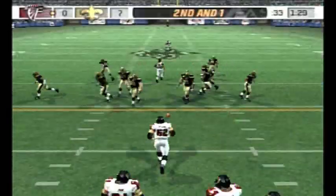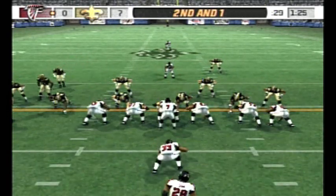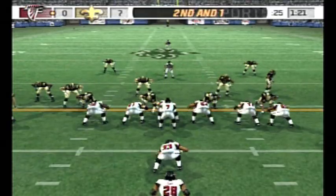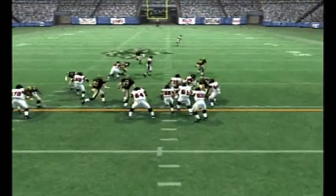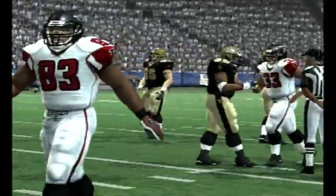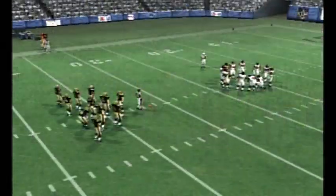Ball on their own 28-yard line. Good shot. Vic with a man in motion. The counter play. Number 57 is there for the tackle at the 32-yard line. He finds his way just past the first down marker.